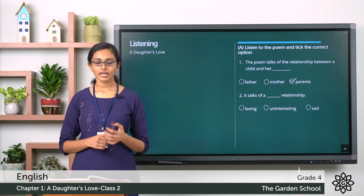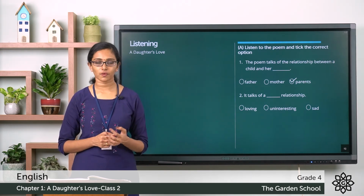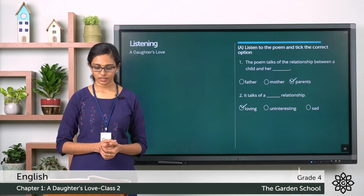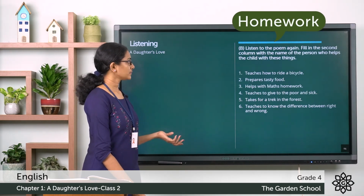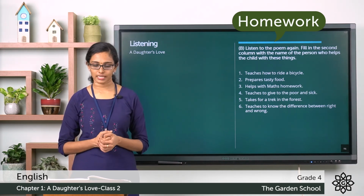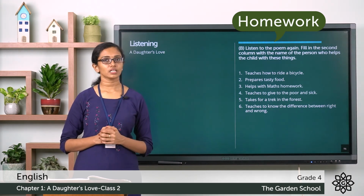Now, the next one, it talks of a dash relationship. Is it loving relationship, uninteresting relationship or sad relationship? It talks of a loving relationship. Now, the next exercise, listen to the poem again. Fill in the second column with the name of the person who helps the child with these things. So this you can do yourself. Like I said before, you can listen to the poem once again in the digital content.